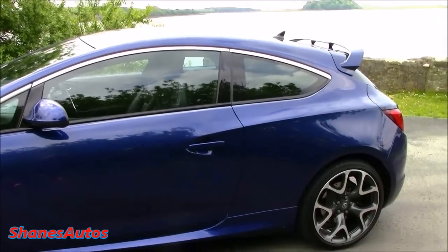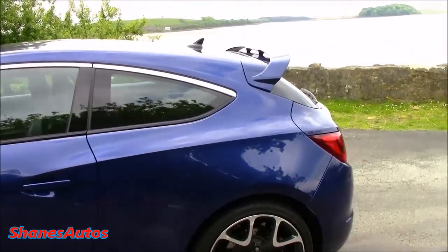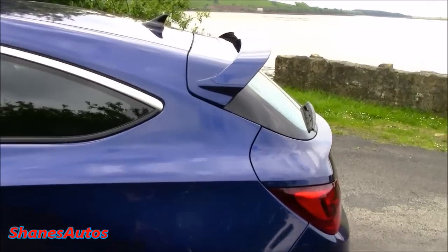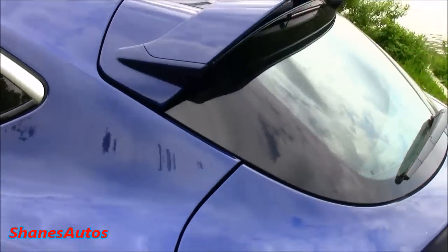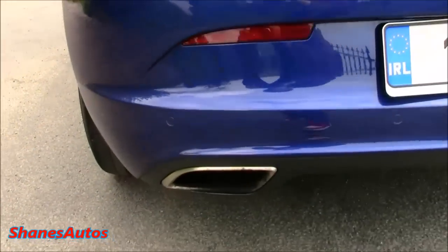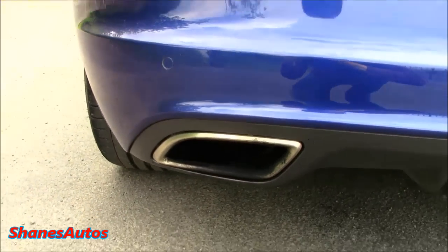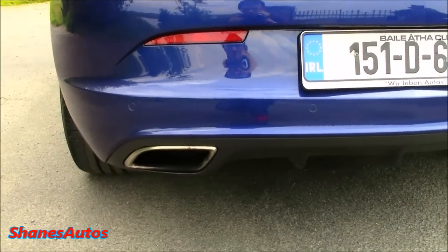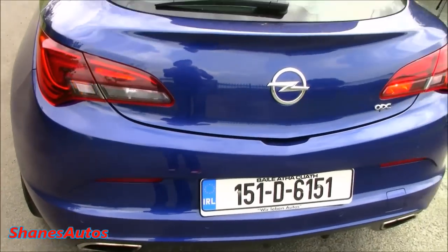Looks absolutely brilliant. This blue looks quite nice on it. It's got a very nicely designed body. And also the OPC comes with a very large rear spoiler as well. It also got LED taillights, and twin exhausts. Nice burble from them. Thought I'd leave the car running for this exterior clip just so you could hear the exhaust when the car's warm. This car also has rear parking sensors, as I said earlier.